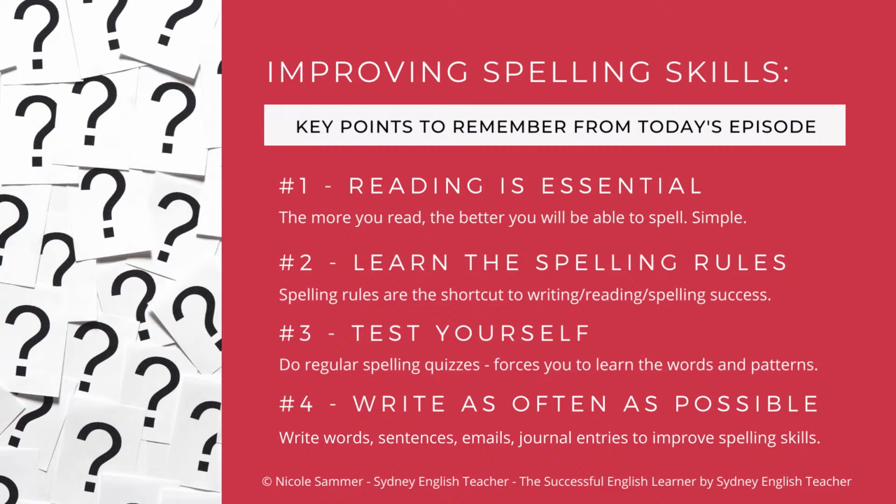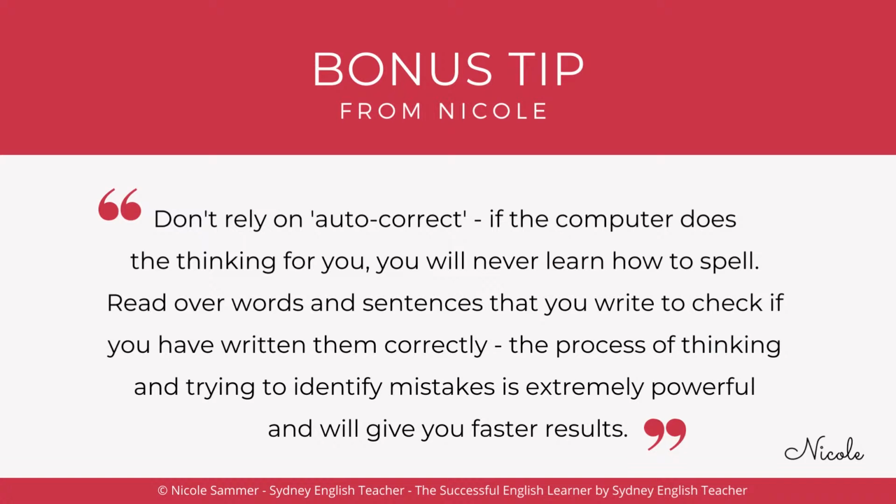A quick bonus tip from me before we go today: don't rely on autocorrect, okay? If you're on the computer or on the phone or iPad or whatever, and you're writing something, don't rely on autocorrect to correct you or to tell you that something is wrong. If the computer does the thinking for you, you will never learn how to spell. You want to do it yourself and to be able to identify a mistake and correct it by yourself.